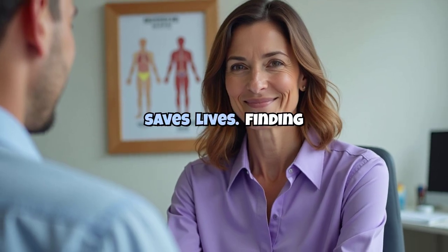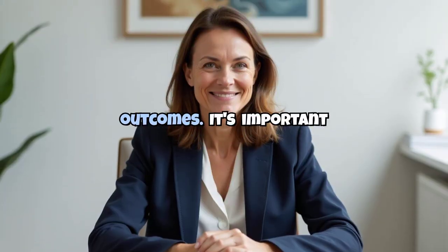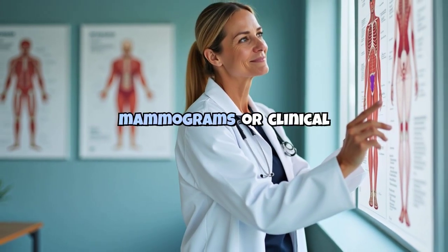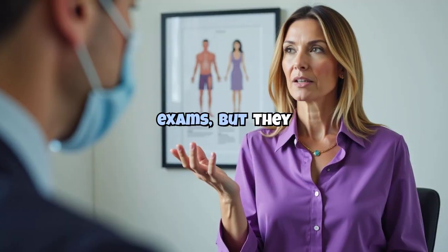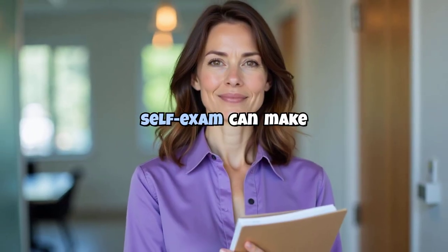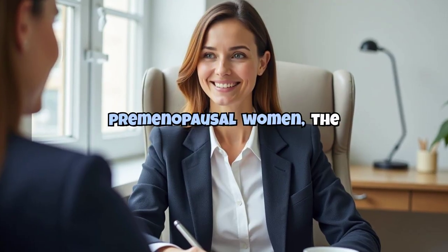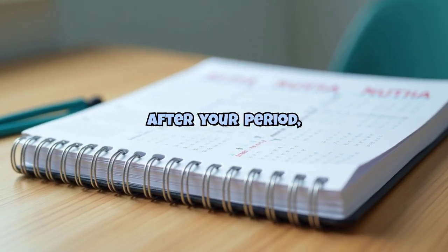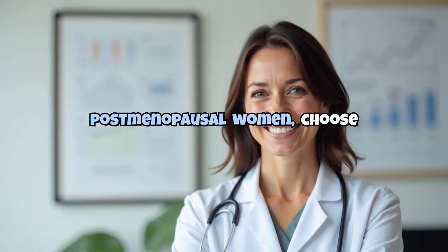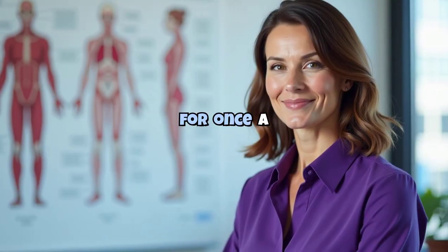Early detection saves lives. Finding changes early often means less invasive treatment and better outcomes. It's important to note that self-exams are not a replacement for mammograms or clinical exams, but they are a critical complement to routine screenings. Timing your self-exam can make it more comfortable and consistent. For premenopausal women, the best time is a few days after your period, when the breasts are less tender or swollen. For postmenopausal women, choose a consistent day each month to make it easier to remember. Aim for once a month.